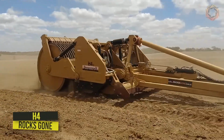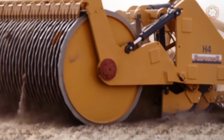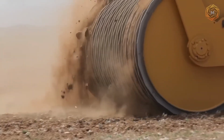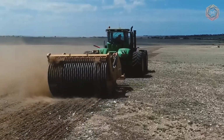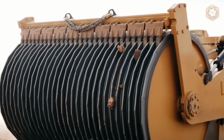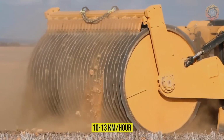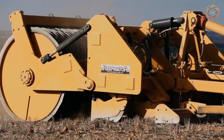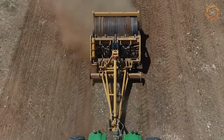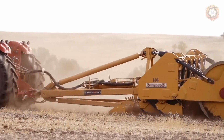A primary ripper that is designed to help farmers remediate difficult soils characterized by stratification, extremely hard soils, rocks, or stumps. It's all about the rocks gone, H4. This hydraulic refinator was designed specifically to help alleviate soil depth limitations and increase crop and pasture productivity. The innovative refinator H4 has a working width of 118 inches and typically operates at speeds of 10 to 13 kilometers per hour. Some of the rocks it crushes can have a hardness of about 70 megapascals, which is significantly denser than good concrete. Farmers can typically process about 10 acres per day with the refinator H4, which can run faster than many other deep ripping machines.